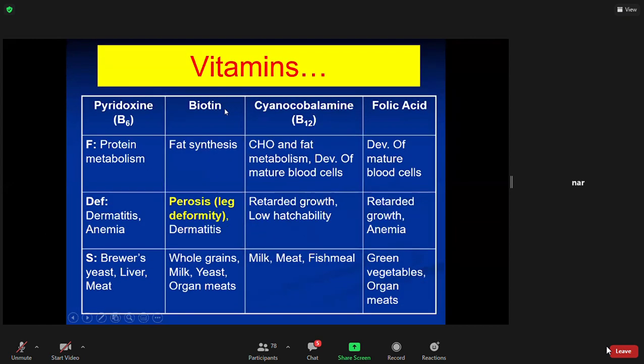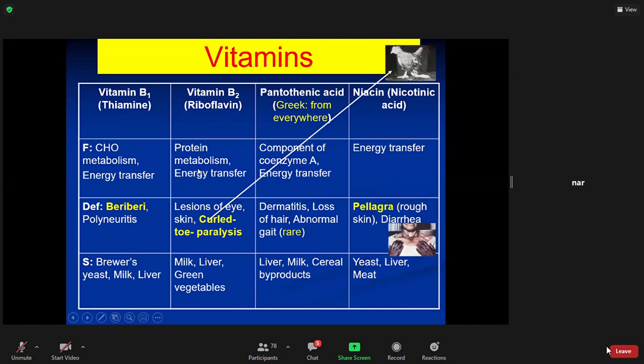Vitamin B2 is riboflavin. This is again protein metabolism. This one is for carbohydrate metabolism. This one is protein energy transfer. This is what happens. Look at this chick, curled toe paralysis, okay? And for all these sources, in most of the places I look, milk seems to be everywhere, liver seems to be everywhere. That's why milk, they think, is a very good food, okay? Even the vegetarian can drink milk. Milk is everywhere, remember that. Liver is another thing I see everywhere, but if you don't eat meat, you don't consume liver.